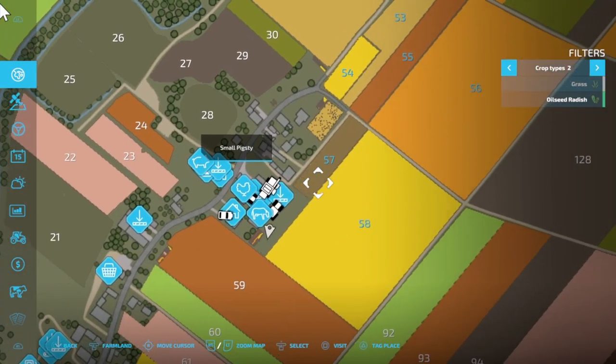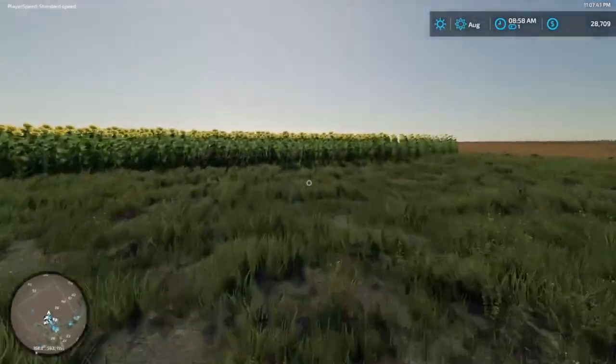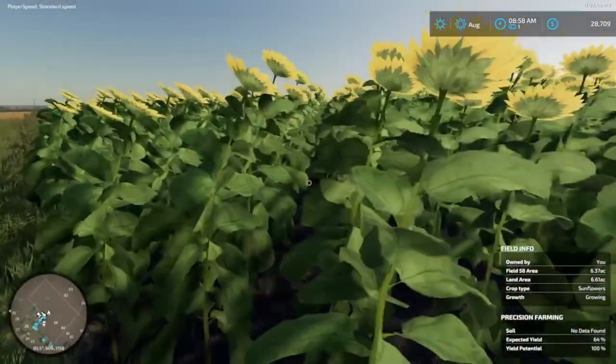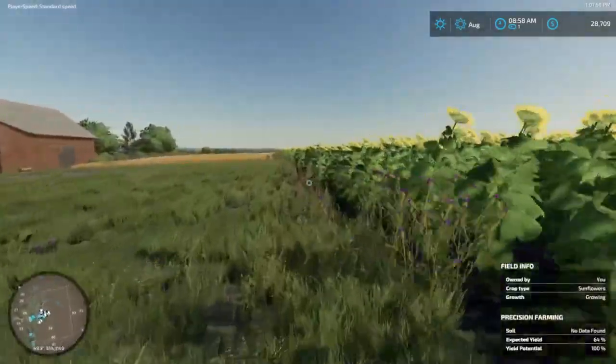Obviously, they're harvestable right now, so we can get them harvested. Let's take a look around this area again here. So this one's corn. This one is, sorry, sunflowers. Jeez, I'm looking right at sunflowers and I say corn.